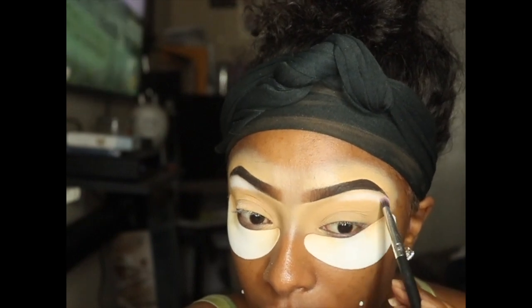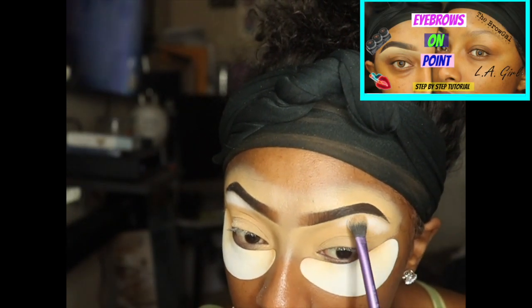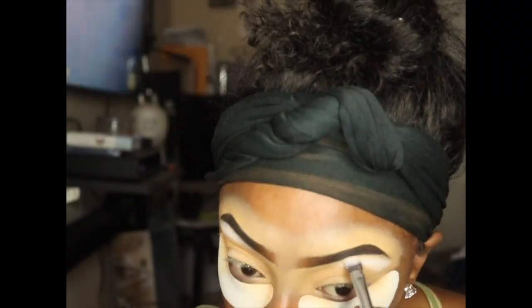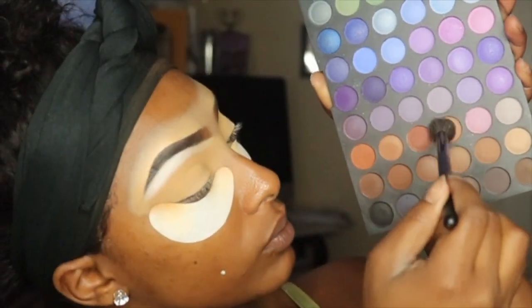And of course, y'all know I started off with my eyebrows done. If y'all need an updated eyebrow tutorial, I will have it linked up in the iCard as well as the info box down below. And this is my first time using these eyeshadow shader things for under your eye. I don't know what they're called.